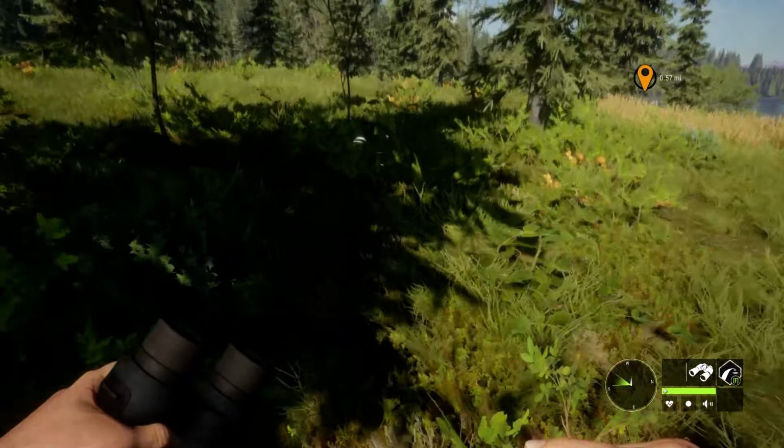Pull out a little bit. Let's see what we got across here. Nothing. Whole lot of nothing, folks. Onward and upward, they say. Oop. Bang. Right into the tree.